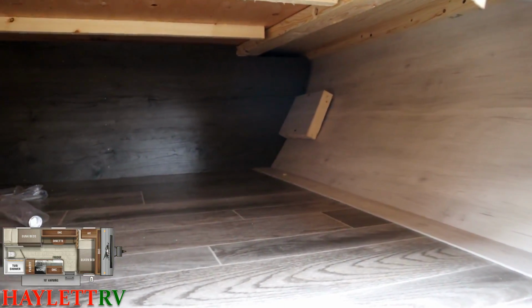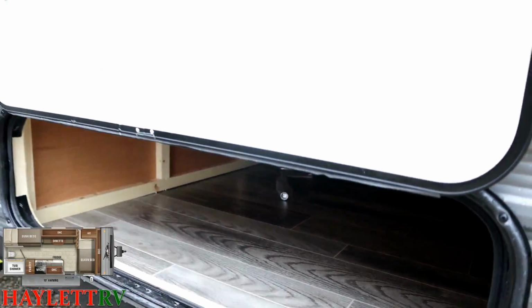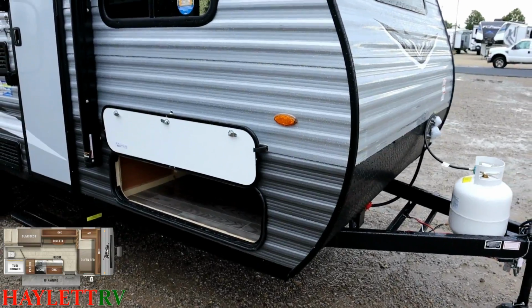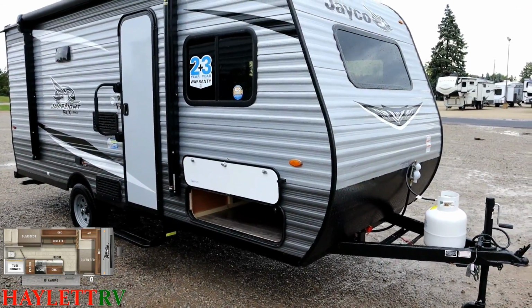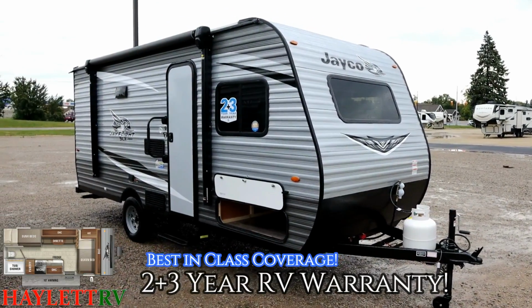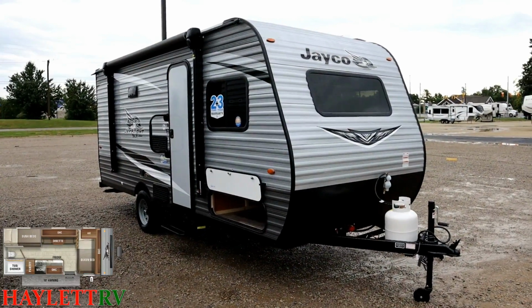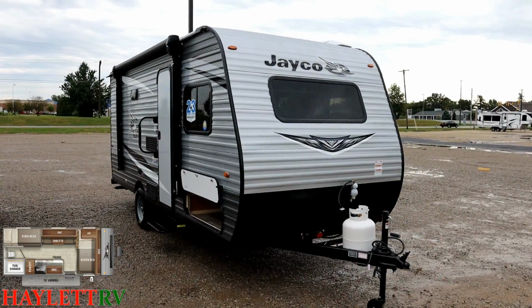Back outside, starting in the outside storage compartment below that bed, you see there's a nice big chunk of space. That's going to be very handy. A very effective way to utilize that space is to get some thin, not too tall totes, some big flat totes that you can load up with stuff and slide in and out easily. Depending on the height of them, you could still stack some folding chairs above that, something like that.